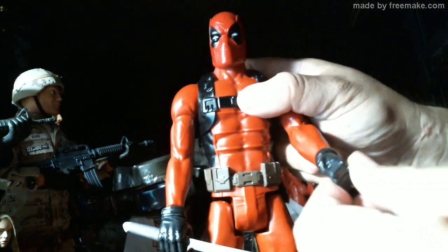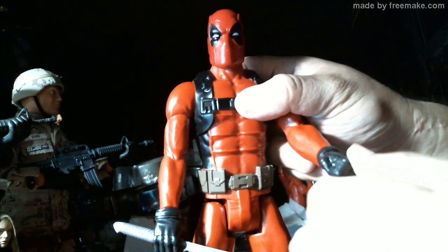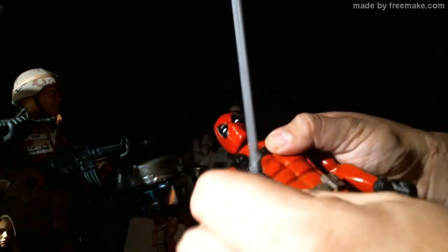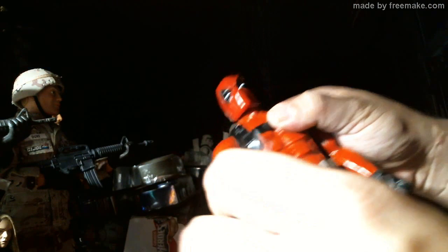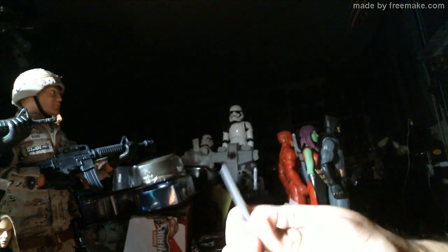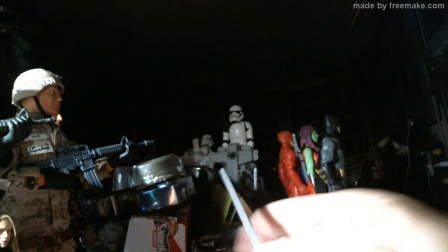But this hand won't allow him to hold a gun. See? They should have made that like a pistol grip. So, I've got a katana. Oh, the katana wants to fall out of his hand. Right about there. Okay.